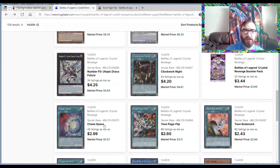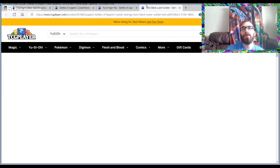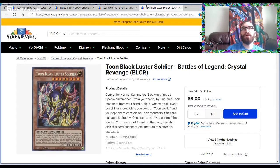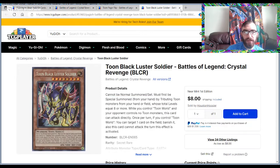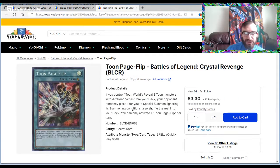Because the older Toon cards, just to give you an example, the older Toon cards like Toon Mermaid, I'm pretty sure Toon Mermaid needs to tribute to summon itself out. Oh no, this has those summoning conditions too. You hate to see it. So ignoring the summoning conditions is cool.